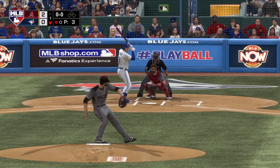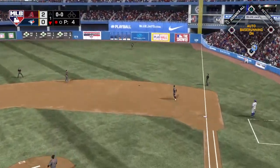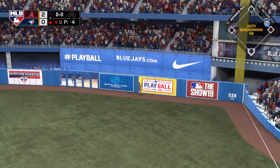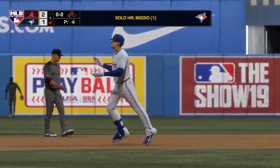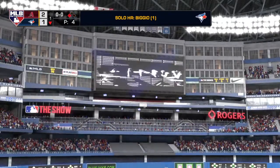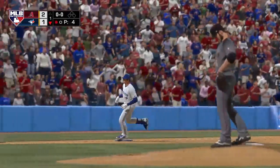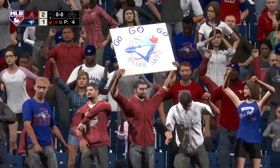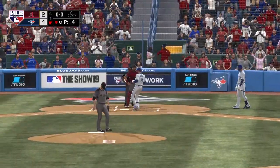First delivery to him on the way. High and deep to straightaway right. Right fielder looking up, and this one is gone. A home run. A solo shot here to straightaway right field, and the Blue Jays are on the board. It's now a 2-1 ball game.